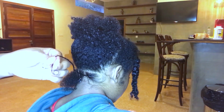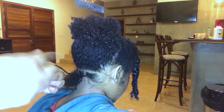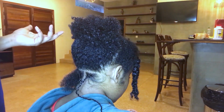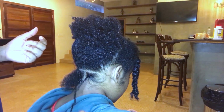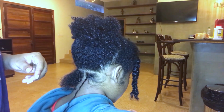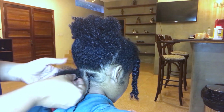Then with the very end, I dab a little more gel and I twist it with my finger and let it go. Believe it or not, it does not come open. It will stay this way. Now this will puff up and get a little thicker, bouncier as it dries. So no worries, it's not going to stay that way.